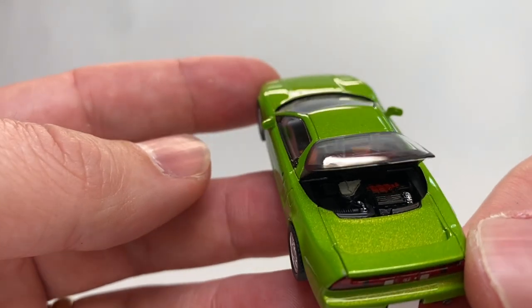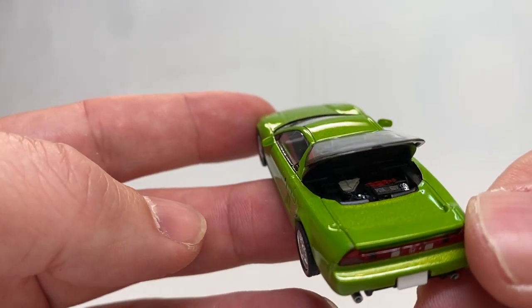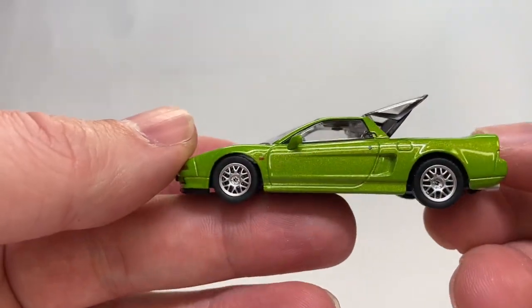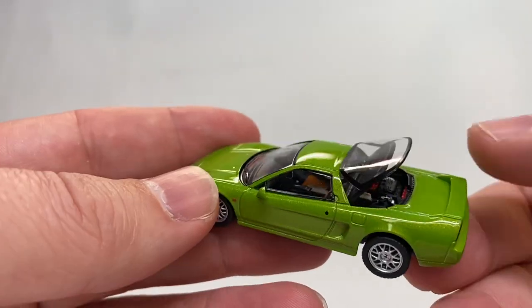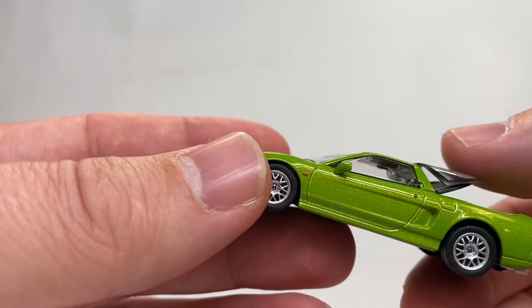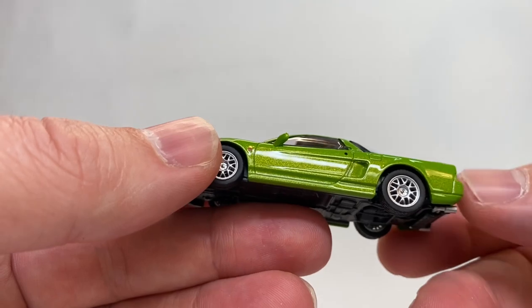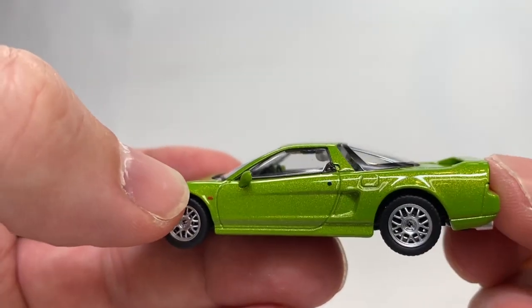Okay, so that is worth the feature of the opening engine cover and rear glass. As expected, TLV nailed it. Keep that nice and tight. Look how flush it lays.